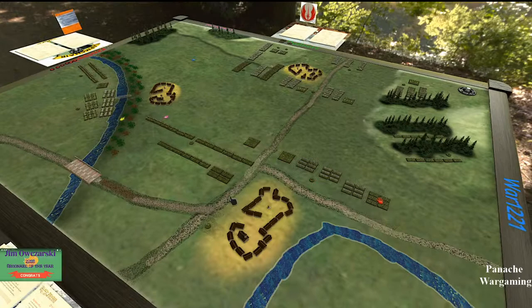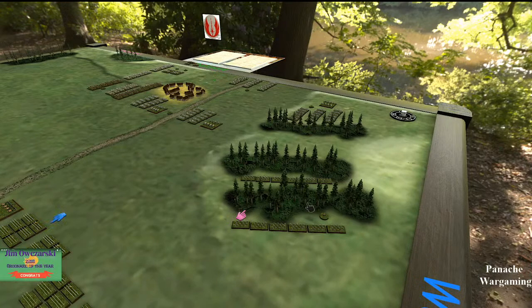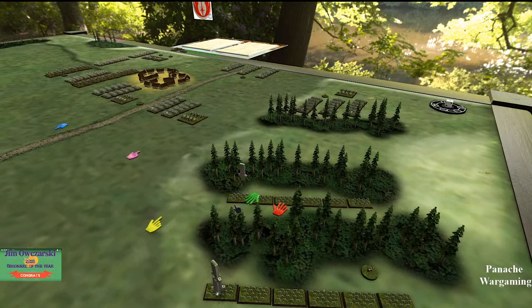Let's have a look at our battlefield so we know the terrain. Obviously, we have the Elba River here. This is entirely impassable, so this is all kind of off limits. Here we are playing the standard rules for woods in Black Powder 2, which means these woods may only be entered by skirmish troops, these Jaegers, in open order. Not eligible here for these grenadiers.